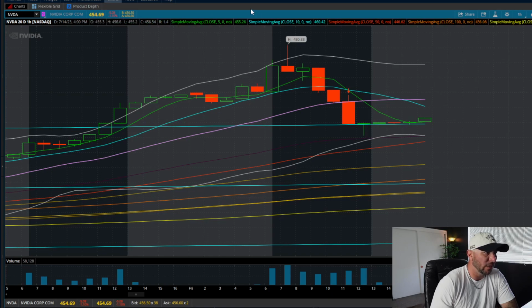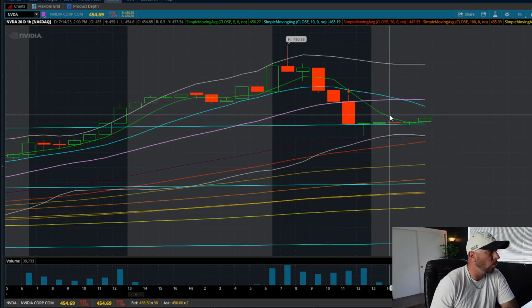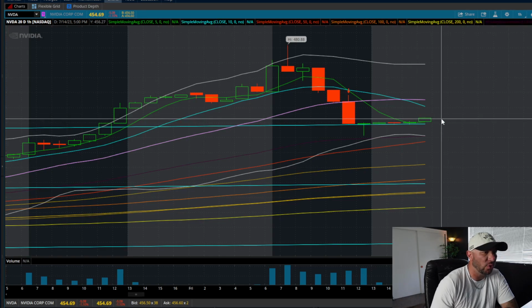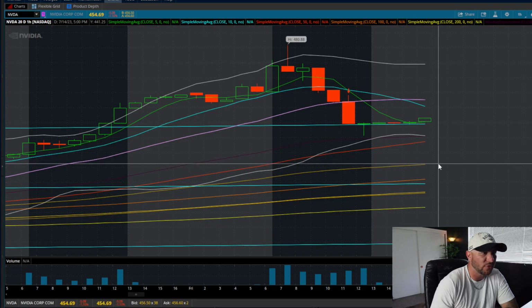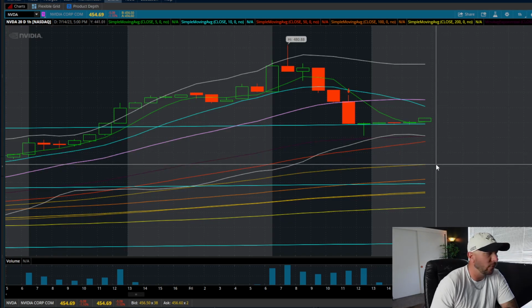Because of the way that NVIDIA moves in the range that it has, I don't really want to give myself a $3, $4, $5 stop loss, but I'm okay with giving up 2 or 3 points on NVIDIA. I just need to size myself correctly. But I think this move is going to be very beneficial to a lot of short-term traders here. We do have a gap here that needs to get filled between 448 and all the way down to around 441.